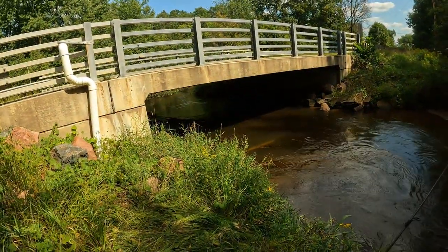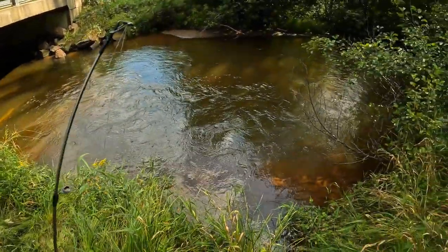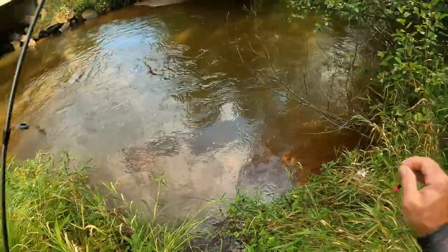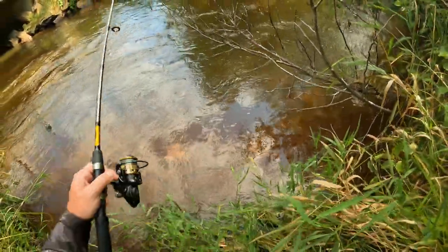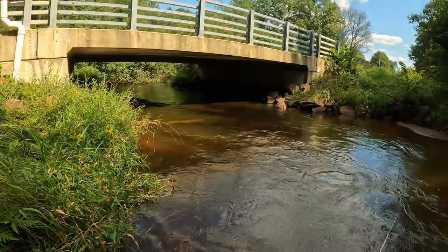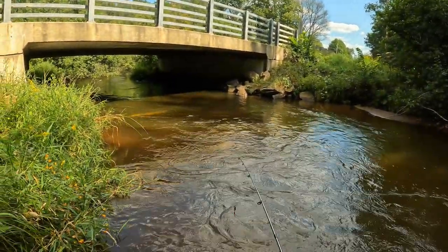Yeah, pretty good holes right here. Let's see what this is like. It's pretty firm. Okay, we got a cluster fudge there.